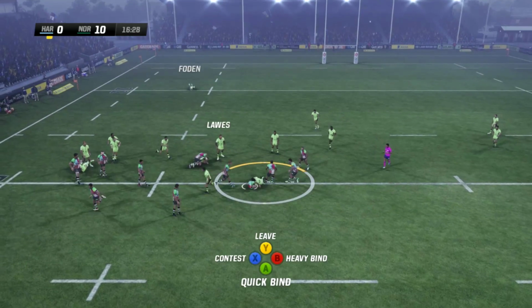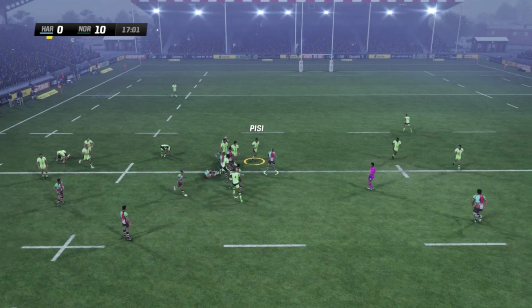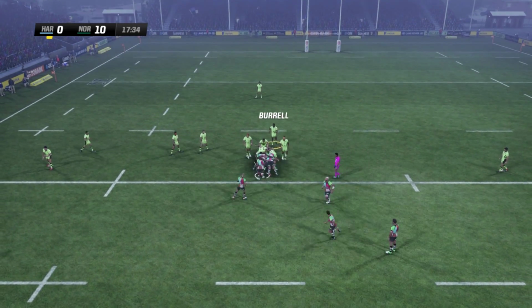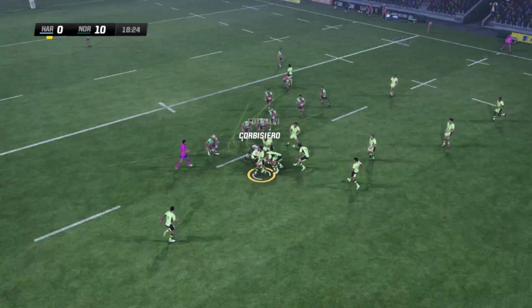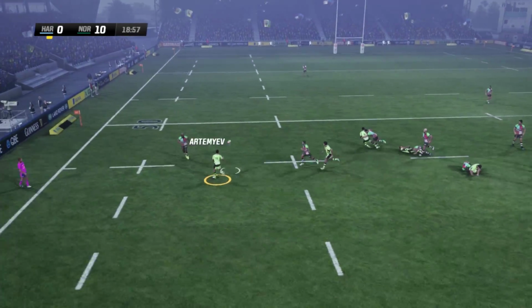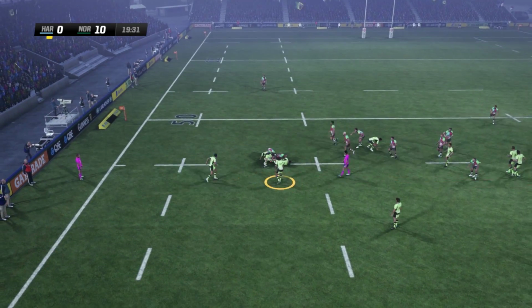Fotuali'i, oh, poor pass. And trying to go down and pick that up was PC. It's gone away from him as Marla tries to put on the step, but he is decked from PC. Here's Keir, bit of a hole here, trying to go through his Hopper, but he's turned over from Corbacero. Fotuali'i, Manoa, this is a good chance again. Artemiev, oh, gets hammered by Lindsay Haig out there on the left side.